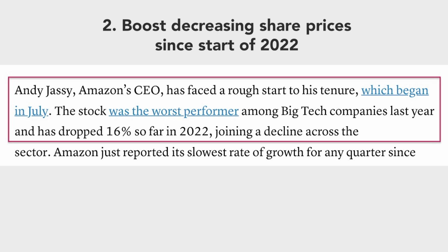And the second reason is because since Andy Jassy joined as CEO in July, Amazon's stock performance has been going down, dropping about 16% up till now. And this stock split will really help to improve investor sentiments because following a stock split usually means that the share price will increase, just as we've seen in Google's stock split earlier this year.